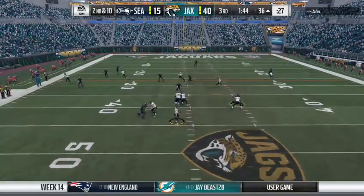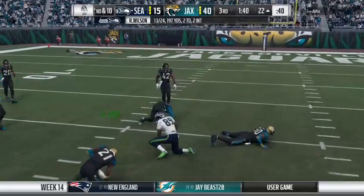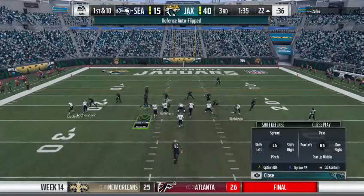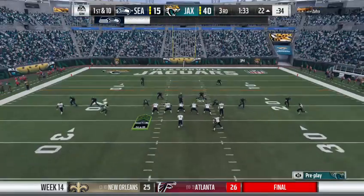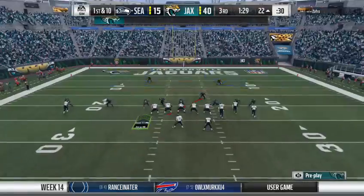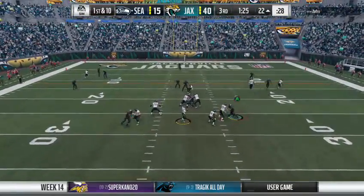Second and 10, it's Wilson again. And the grab made by Doug Baldwin, and brought down, but not before they're inside the 25. First down, Seahawks, Wilson to Baldwin. And on the outside, they're playing press coverage. Throwing is Wilson.